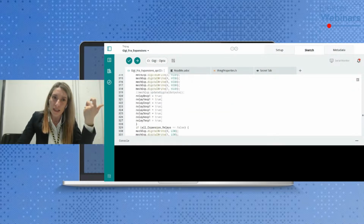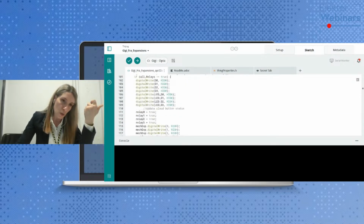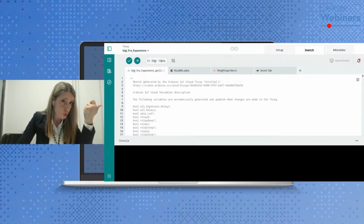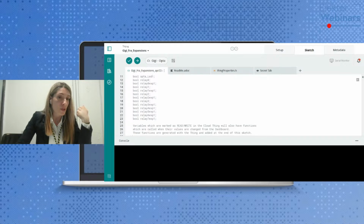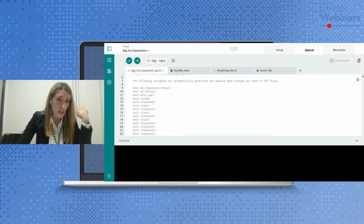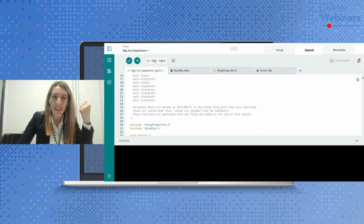Also, in the beginning, the initialization is done with whatever is needed to make it work. For example, you see here it starts by saying that the sketch is generated by the Arduino Cloud. The following variables are automatically generated and updated when changes are made to the thing, which is what we have created. And you see, for example, my new variable is Opta LED 1, which is here. It's a new one that we have created together, you and me now.